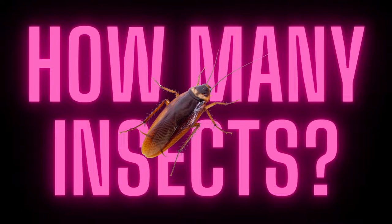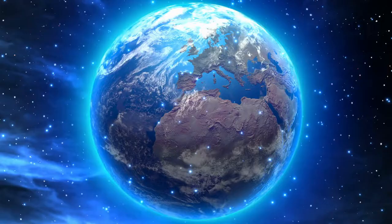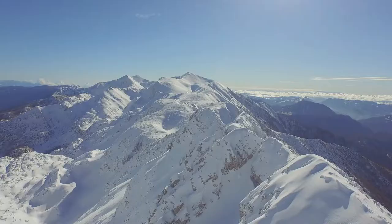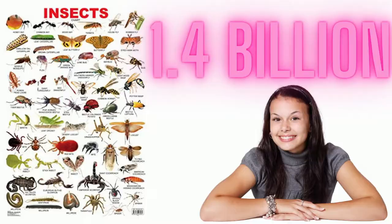How many different kinds of insects are there? Around the world, there are between 6 and 10 million kinds of insects. Bugs are 90% of all the animals on Earth. They live everywhere. In the ocean, in deserts, and even on top of mountains. There are about 1.4 billion insects for every person on Earth.